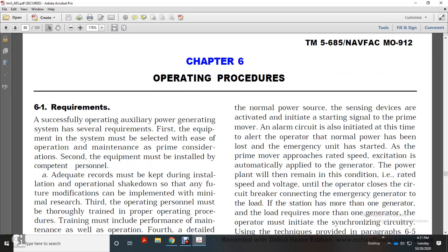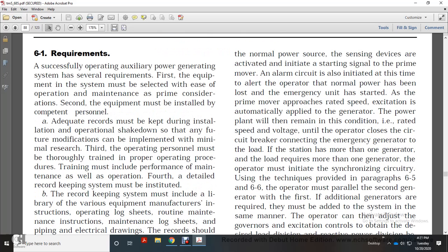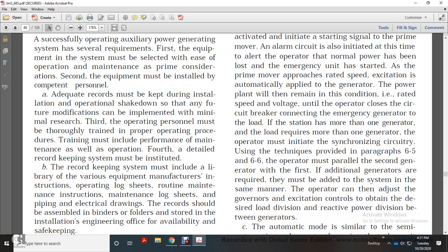If the station has more than one generator and the load requires more than one generator, the operator must initiate a synchronizing circuit. Using the techniques provided in paragraph 6.5.6.6, the operator must parallel the second generator with the first. In addition, if more generators are required, they must be added to the system in the same manner. The operator can adjust the governor and excitation controls to obtain the desired load division and reactive power division between generators.